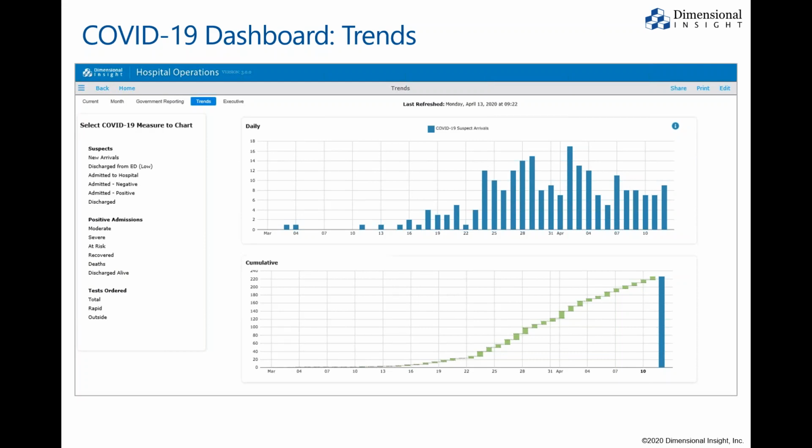Okay, the trend slide on the left is a list of all the measures that are on the monthly dashboard. All the columns are on the monthly dashboard, and the hospital can select the measure, and then the two charts to the right of that will refresh for that measure. The top chart shows the daily totals for the selected measure, and the bottom chart shows a daily cumulative total, which is kind of like the curve chart you'll probably see on the TV a lot. As we can see here, it looks like their new arrival suspects are starting to flatten out. The curve for them is starting to flatten out.